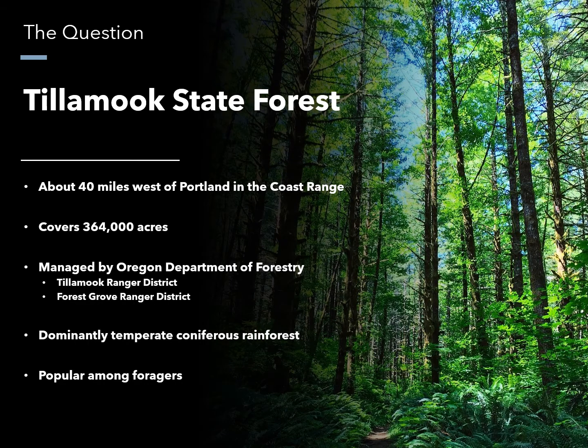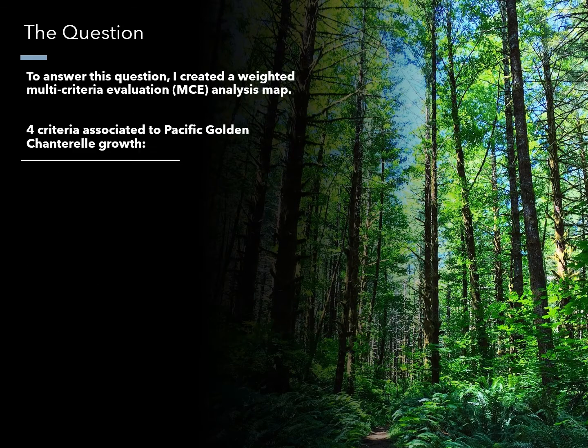Tillamook State Forest covers an area of about 364,000 acres. It's about 40 miles west of Portland and is managed by the Oregon Department of Forestry through 2 districts. The reason I chose Tillamook State Forest for my study area is because it's dominantly a coniferous forest and is a popular place for mushroom hunters.